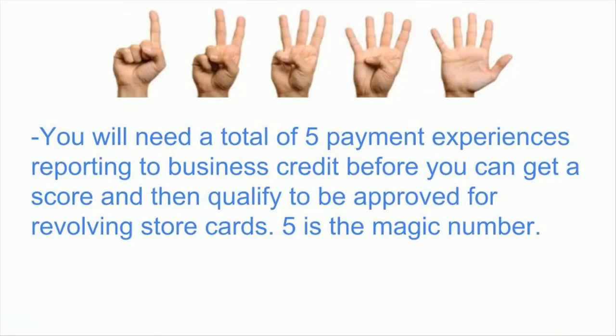You will need a total of 5 payment experiences reporting to business credit before you can get a score and then qualify to be approved for revolving store cards. 5 is the magic number. We will discuss the ins and outs of payment experiences and much more in our next, upcoming video.